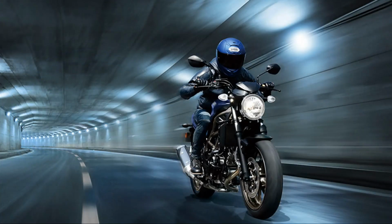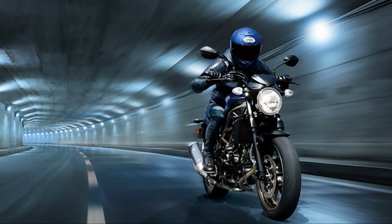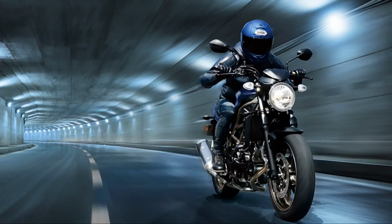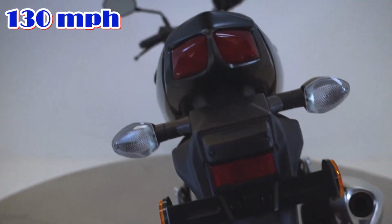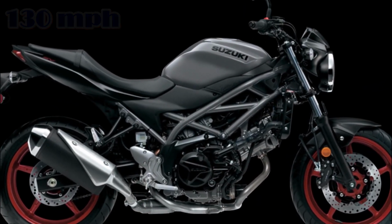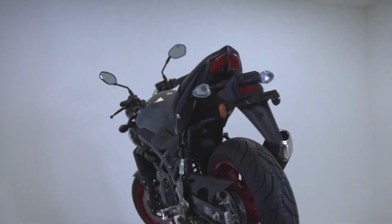It is the most powerful bike on this list with 75 horsepower, and it produces 64 Nm of torque, which gives the bike very impressive performance. Its top speed is approximately 210 km an hour, and it will cover the quarter mile in 12.5 seconds, making it plenty quick enough for most riders out there.